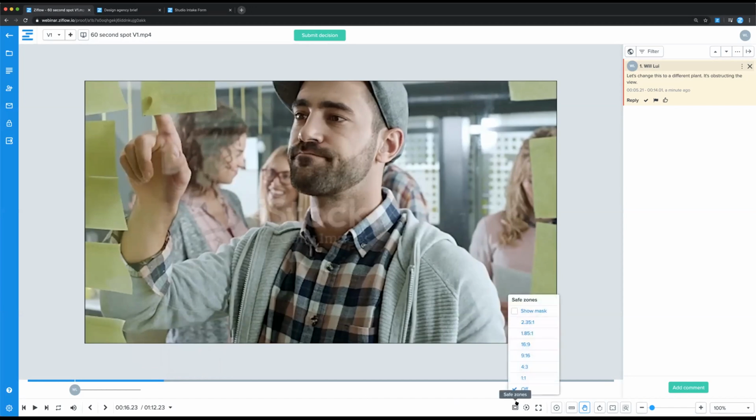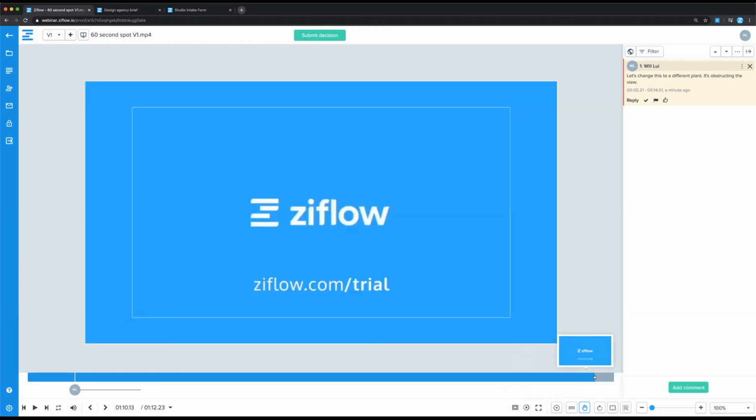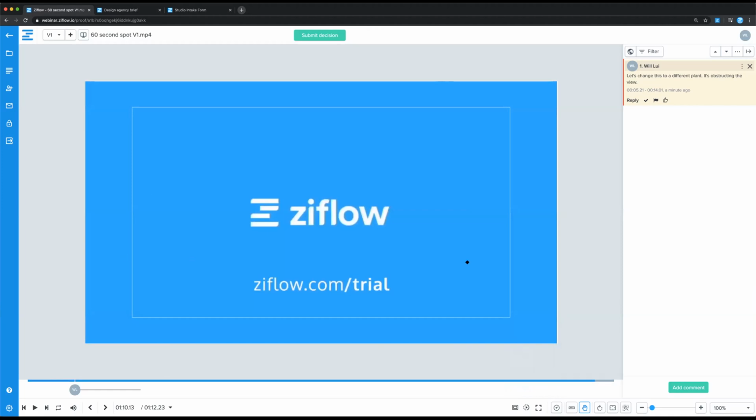One of the concepts that we brought in for video review is the concept of safe zones. So you have your traditional action safe and title safe areas. If you want to see, this is a 16:9 video. If I want to see what my action safe and title safe areas are, let me actually jump to the end. If I want to see what the action safe and title safe areas of this video are, I can apply that safe zone for 16:9, and now I know what falls into which safe zone.